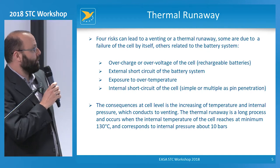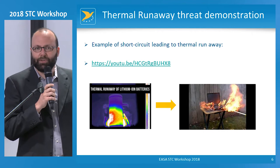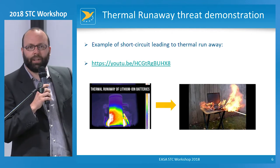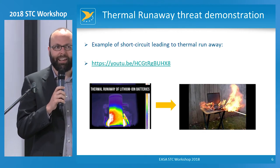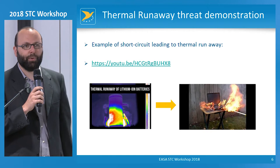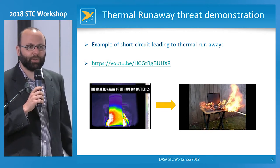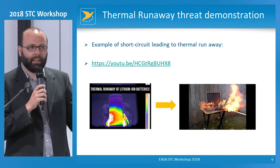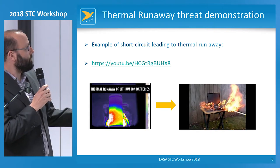This is again thermal runaway. Last year I showed a video, as many of you were there. You have the link available, and you can find many on the internet, to give you an idea of the concerns when we install a lithium battery in an aircraft, and why all this work has to be performed, from qualification to new rulemaking, etc. But I will not repeat it.